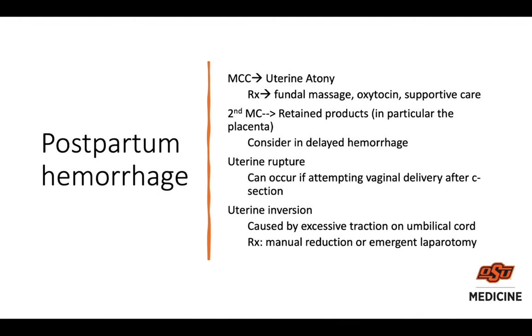Postpartum hemorrhage. Most common cause of this is going to be uterine atony. That's going to be almost guaranteed to be a test question. They like to test these things in the emergency literature. So again, it's going to be that uterine atony. You treat that with supportive care, fundal massage, and then Pitocin or oxytocin infusions. Typically, you'll do that in consultation with your obstetricians, but you want to make sure that you recognize that and you start doing that fundal massage.